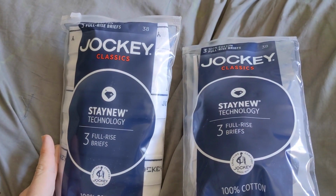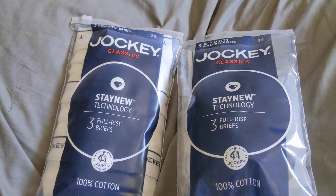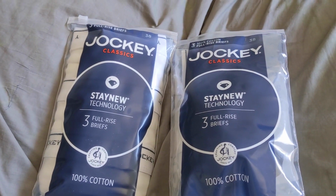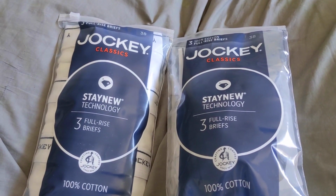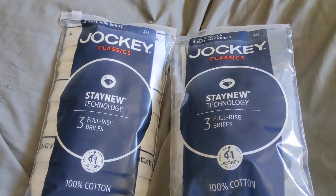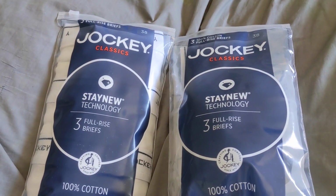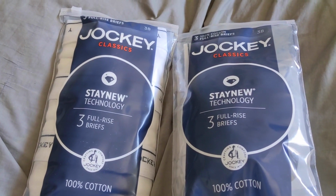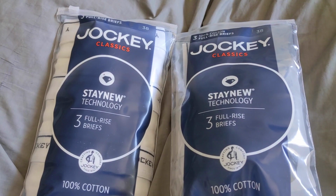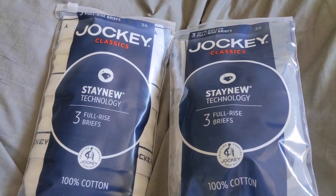I know some people have been clamoring for a Jockey review or asking when I was going to review Jockey, and I figured today would be a good day to do that. The Jockey briefs are actually a little bit of a favorite of mine, you could say. They were a little bit out of my price range for a while, but I got a good deal online for a 12-pack, actually. They came in 4 packs of these 3 in a size 38.